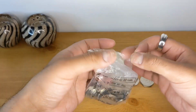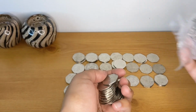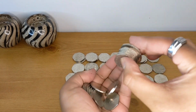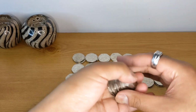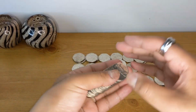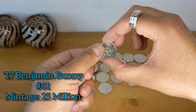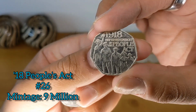Okay, so we're on to our last bag here, the final bag. Hopefully there'll be something in here to add to the collection. But it's been a good hunt. It's been actually a brilliant hunt, to be honest. I've got two Olympic coins. I've also got a Benjamin Bunny, 2017, another one to add. And 2018 People's Act.